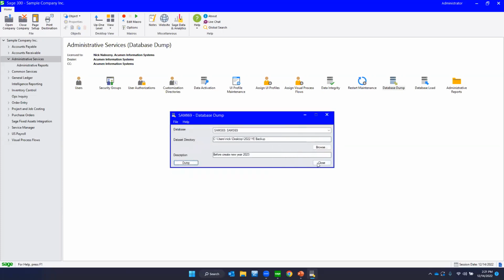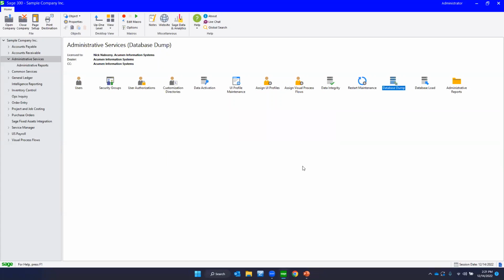Because if something happened, if you lost power in the middle of create new year, if you didn't check your GL accounts, if you did clear your history, you'd be able to restore that backup. And it takes a little bit longer to restore than it does to back up. So if it took 20 seconds to back up, it might take 30 seconds or so to restore. And the same is true for the 3 or 4 hour backups and the 4 to 5 hour loads. So they are kind of similar depending on the size of your database.